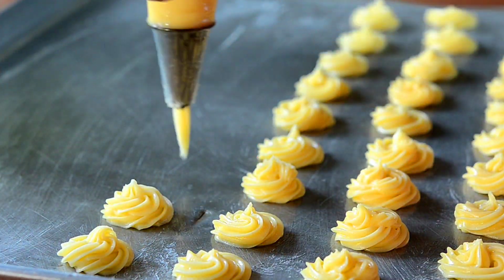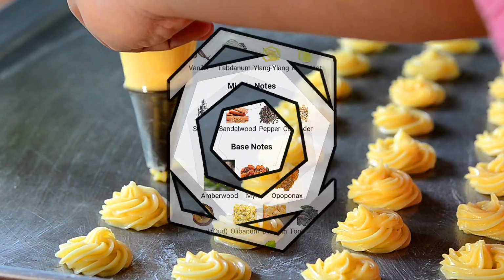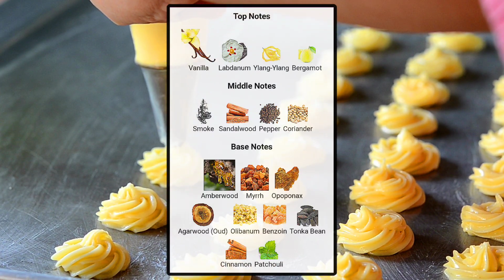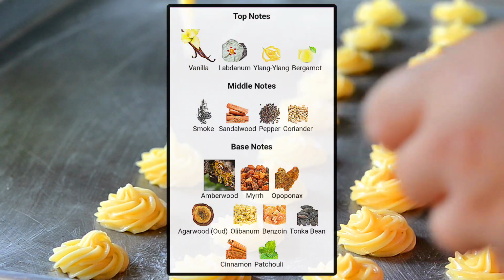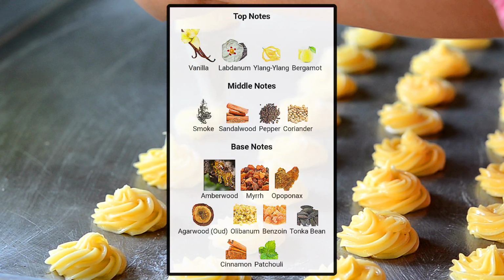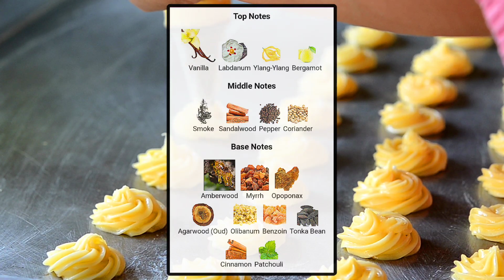So in the top, you get some vanilla, labdanum, ylang-ylang, and bergamot. I have never seen the note of vanilla in the top note in any fragrance before. It's probably some out there, but this is my first time ever seeing it. But you get some vanilla, which is sweet, smooth, creamy, along with that spicy, leathery note, that powderiness from that labdanum.